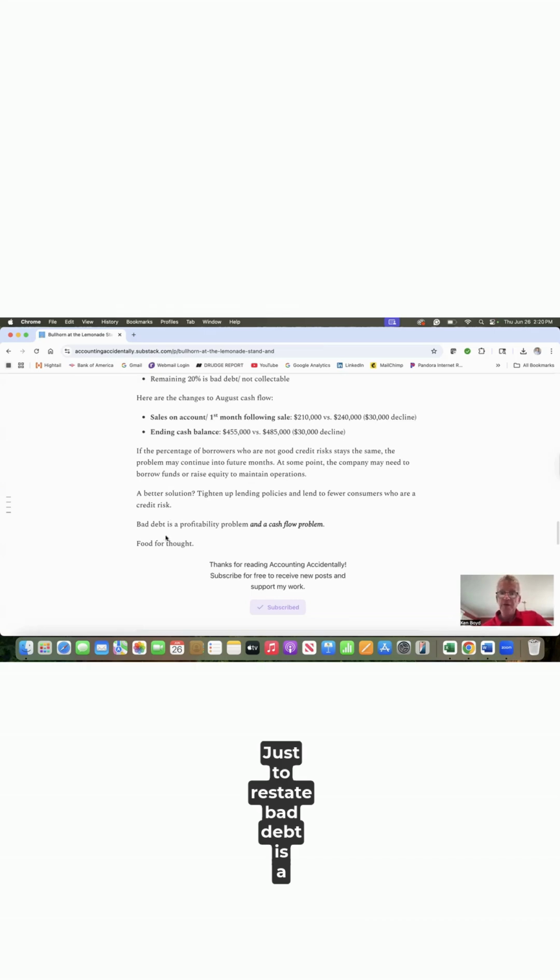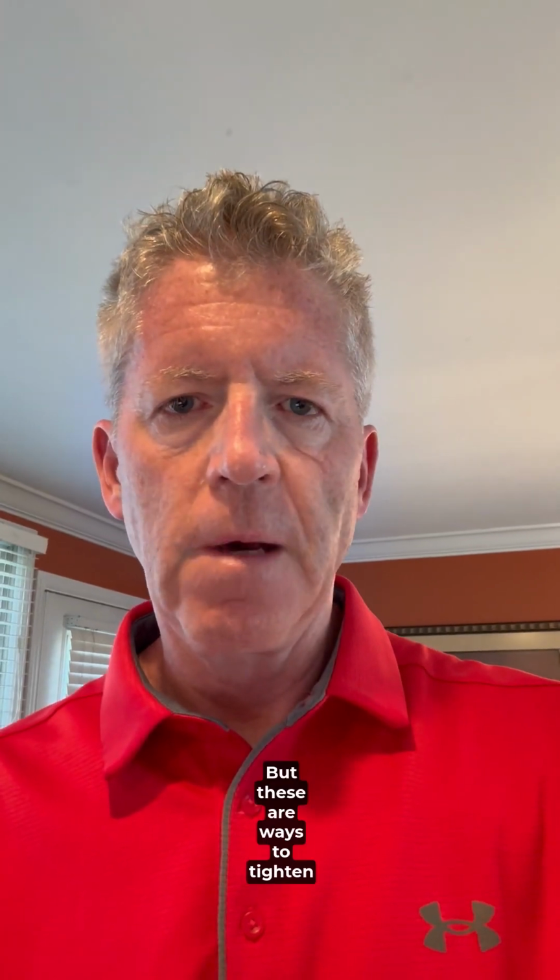Just to restate, bad debt is a profitability problem and a cash flow problem. To avoid these cash flow problems from bad debt, you can ask people for deposits, and you can also tighten up your lending practices. Or if somebody runs late, maybe you don't do business with them again. But these are ways to tighten up the credit practices, reduce bad debt, increase profitability, and also increase cash flow.